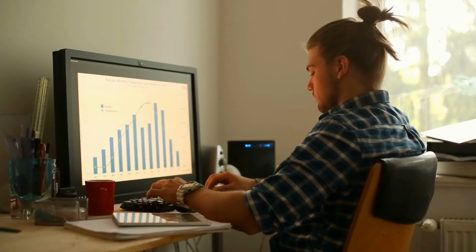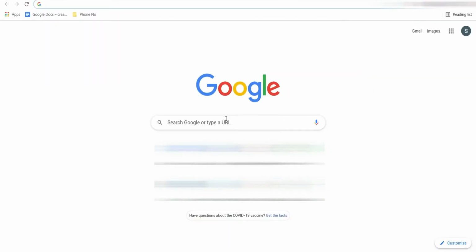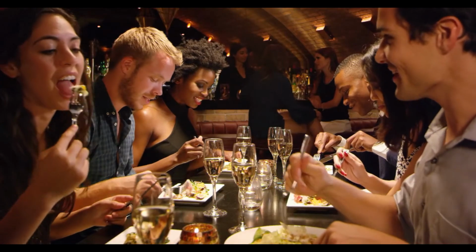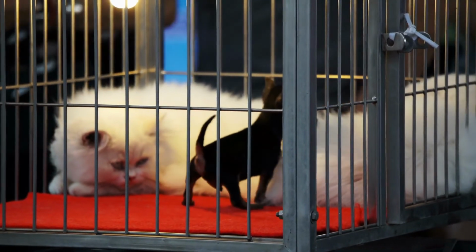But for now, step number 5 is just going to Google. Think of some business, maybe a dentist, gym, barber, restaurant, pet shop or anything you can think about.